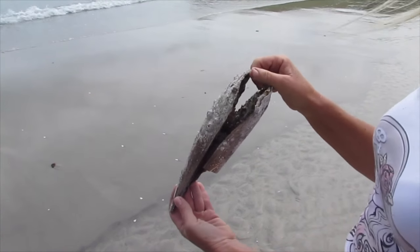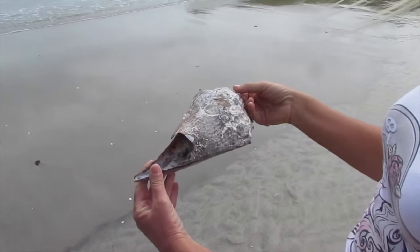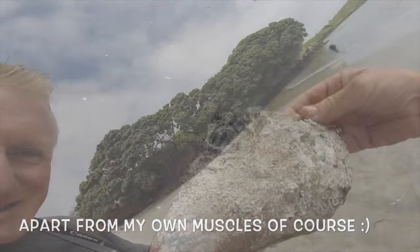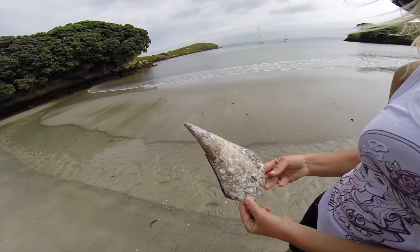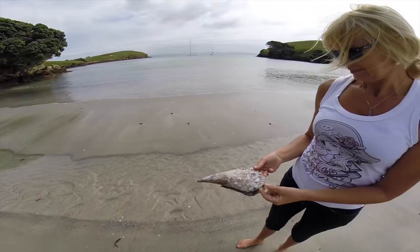That's a mussel. Just turn it around a bit first. Wow. That's the biggest mussel I've ever seen. I think that must have been the explosion at Fukushima. Wow. That's incredible, eh?